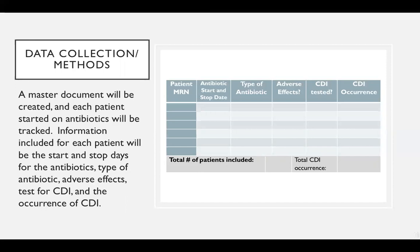There will be one created for the baseline data and one created for the post-probiotic implementation. The occurrence of CDI will be tracked through the reports from the lab on positive C. diff toxin A and B tests. Champions will be assigned certain days to update this document so that it is current at all times and no occurrence of CDI is missed.